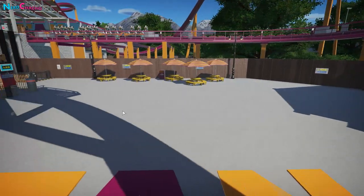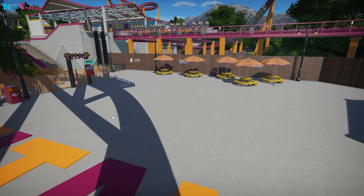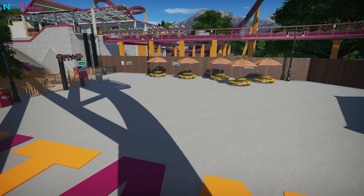This is the plaza area. This is like a wide open area. I did want to do this recording, so the reason why this is the second take is the first take had guests in it, and the frame rate, even at only 200 guests and only this ride open, was just, I just couldn't. It's bad enough as it is. So I've done this area.